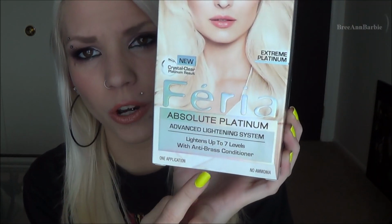Again, if in case any of you are wondering, this is a 1 application box, so if you're doing your whole head and you have hair down to your butt, you're gonna need around 2 or 3 of these boxes. But there is no ammonia in this, there's no harsh odor like with some box dyes, where there's that really, really strong odor. This one does not have that. It doesn't really smell like anything. I mean, there is an odor, but it's not so overwhelming, which I like.